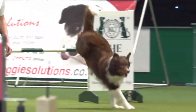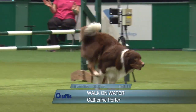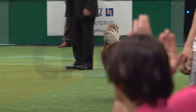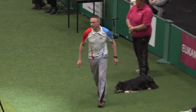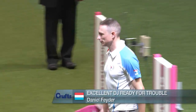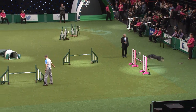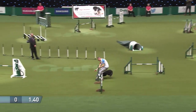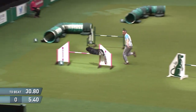And our last competitor all the way from Luxembourg, Daniel Fieder, working DJ, border collie, 6.5 years of age. He tells me that he's 48 years of age. It's unusual because normally they tell me how old the dog is, but anyway, that's not a problem. He's a member of the Kennel Club of, I'm not sure where they're from, I'm sorry. Also a member of the organising committee for the FCI World Champs in Luxembourg, and I'm going to continue commentating on them.